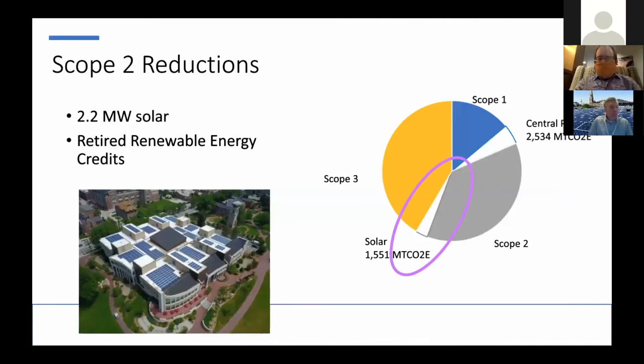So when we look at solar, this is a 2.2 megawatt array or somewhere in that range. We are retiring the renewable energy credits from that. Sometimes people will sell renewable energy credits from their rooftops and then buy cheaper renewable energy credits. We didn't do that. We kept the ones that were associated with our project. So we get to claim the full environmental benefit of our project.